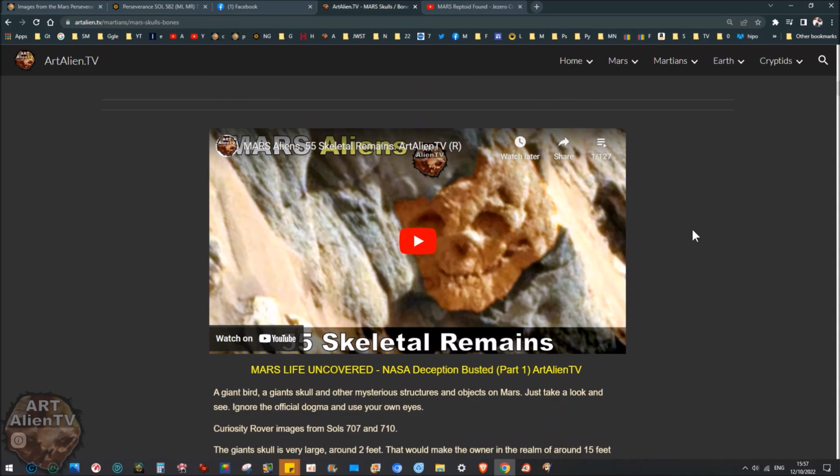This is one of my favourite ones. This is what I found years ago. You can see shark-like teeth on this one. This is very large. It's about 1.5 to 2 feet from here to here. Giant. And it's not human. It's humanoid, but it's not human. This was very large indeed. The person that owned this was probably somewhere between 10 and 20 feet tall.